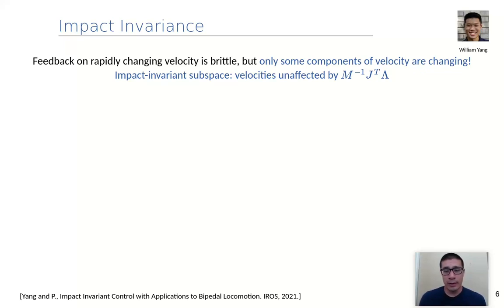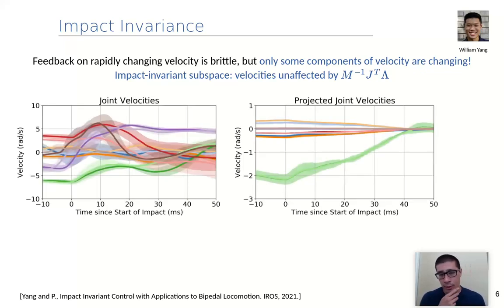So if you look at the span of M inverse J transpose lambda, assuming we're somewhere mid-impact, we don't know what impulse has been applied so far, we don't know what impulse is going to apply, there's still a subset of velocities that are unaffected by this, and that's the space we want to do control on.